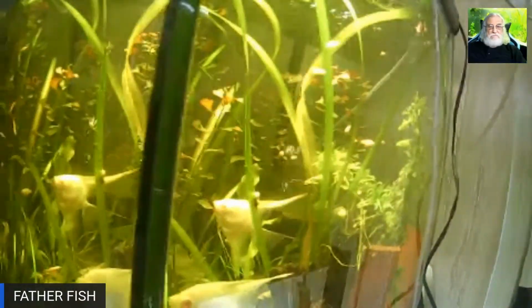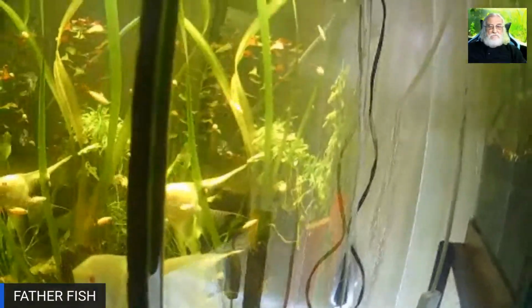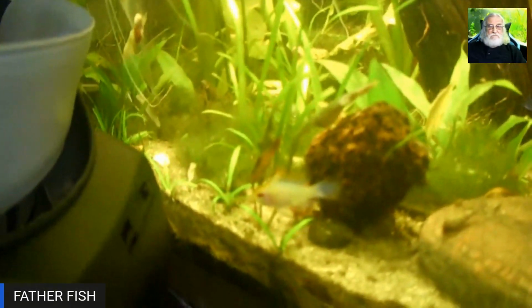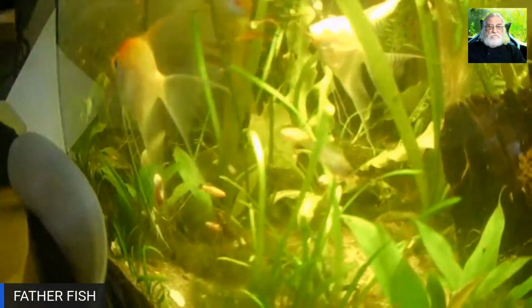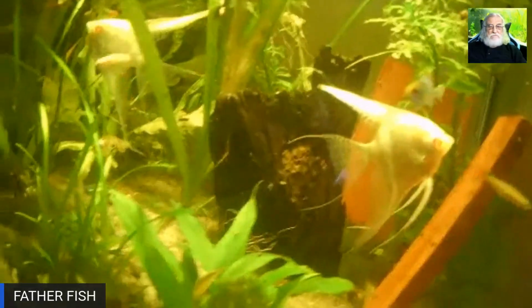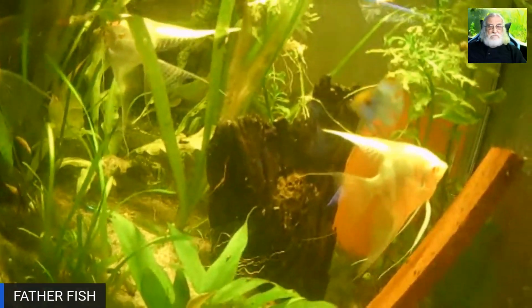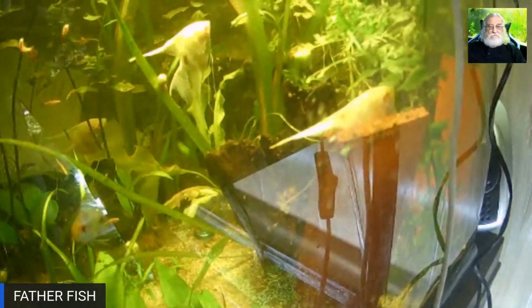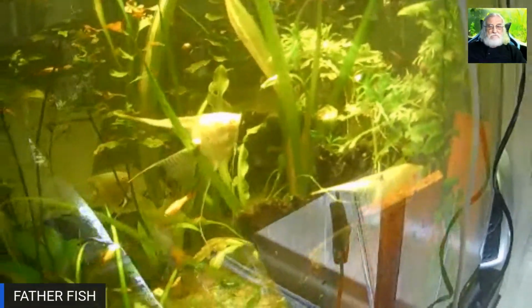Okay, one more, and that's the angel tank. It has some golden white cloud minnows in it. It has some golden rams. I don't remember what else. There's several rams. Not a lot of plants in it. I'm kind of hoping I can get these guys spawning. That's the first interest any of them have shown in this like. So that's a good sign, I guess. It's probably a pair too. Those two. So, pretty tank.